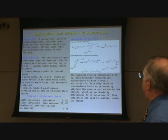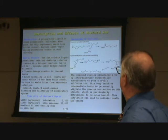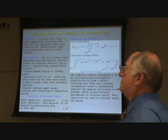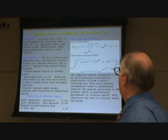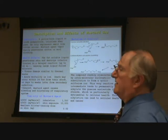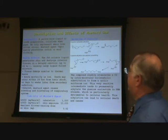Okay, let's talk a little bit about the effects of mustard gas in terms of their health effects. Mustard gas, number one, is a fat-soluble substance, which means it can penetrate the skin and get into the cells fairly easily. Tissue damage is similar to thermal burns, except that they take much longer to heal. Acute mortality is low. However, death may occur within 24 hours from toxic shock, or days to weeks later from secondary infection. So once the blisters became infected with bacteria, at that time there were no effective antibiotics, and then the victim could die from bacterial infection. Inhaled mustard gas causes bleeding and blistering of the respiratory system.